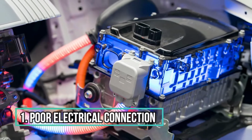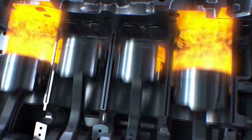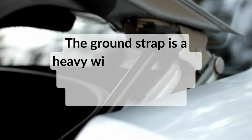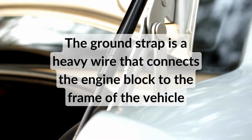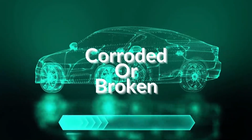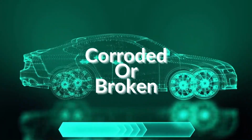First, poor electrical connection. A solution for the poor electrical connection of an engine is to check the engine's ground strap. The ground strap is a heavy wire that connects the engine block to the frame of the vehicle. Over time, the ground strap can become corroded or broken, which can cause electrical problems.